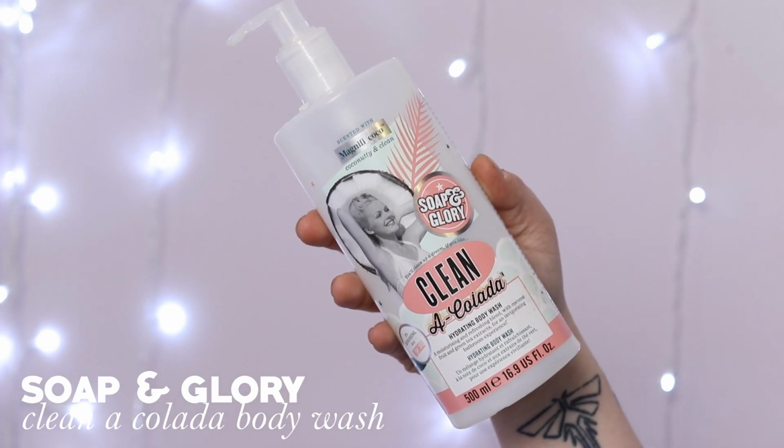I wanted to try this one because a lot of scents from Soap and Glory we don't carry in Canada, or at least I haven't been able to find anywhere that carries it. So I went on Ulta and I found this one and I was like, I like coconut and Soap and Glory is really good, so I might as well just try it out. And I have to say, while I did like it, I was kind of underwhelmed by it. There's not really much of a coconut scent to it.